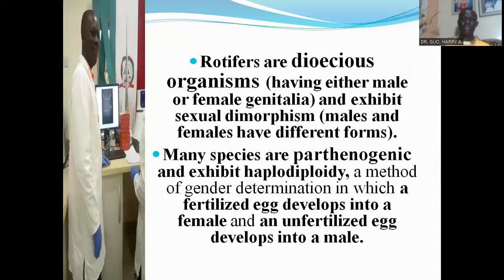Rotifers are dioecious organisms. Dioecious organisms are organisms that have either male or female genitalia. And they also exhibit sexual dimorphism. Sexual dimorphism basically means that males and females have different forms. So their males are different from their females.